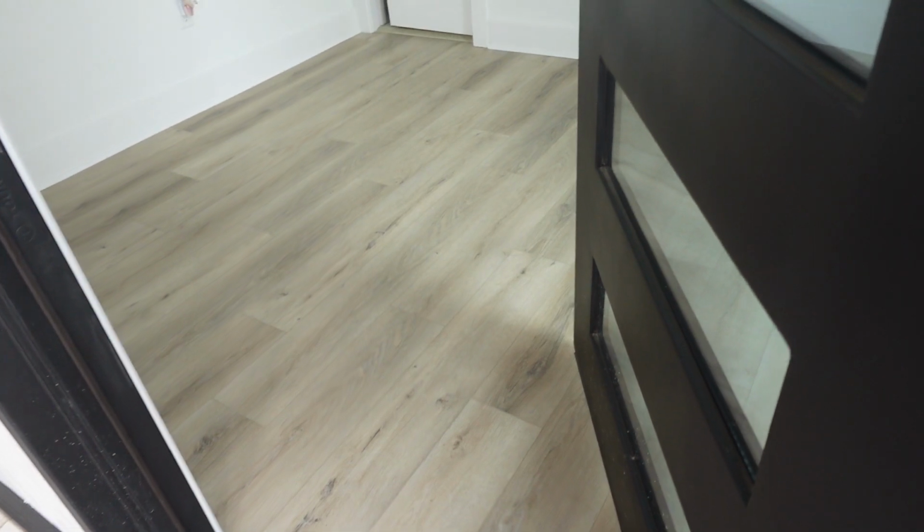Office time. So this is from the front porch. And then of course, as you go into the door for the office.